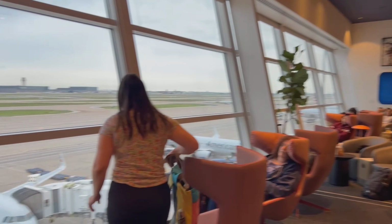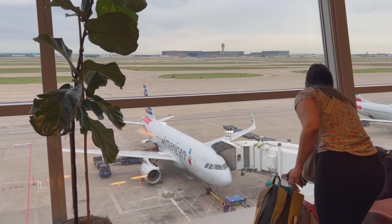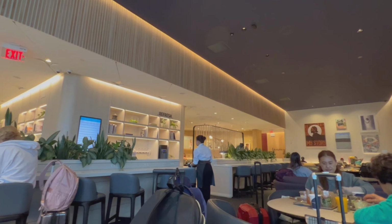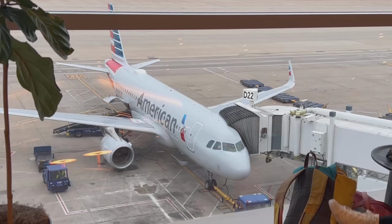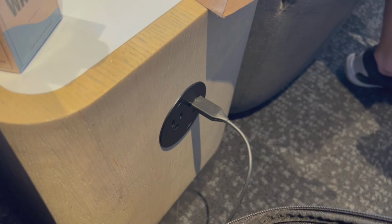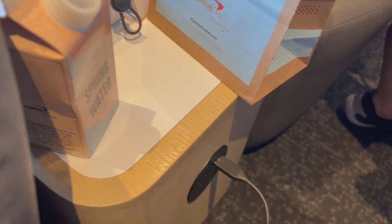You'll also find plenty of cozy spots to settle into, including armchairs and sofas grouped around tables. My favorite was the section next to the bar area, which offers some of the best views of the tarmac. There are also plenty of charging ports all over the seating area, perfect for charging your devices.